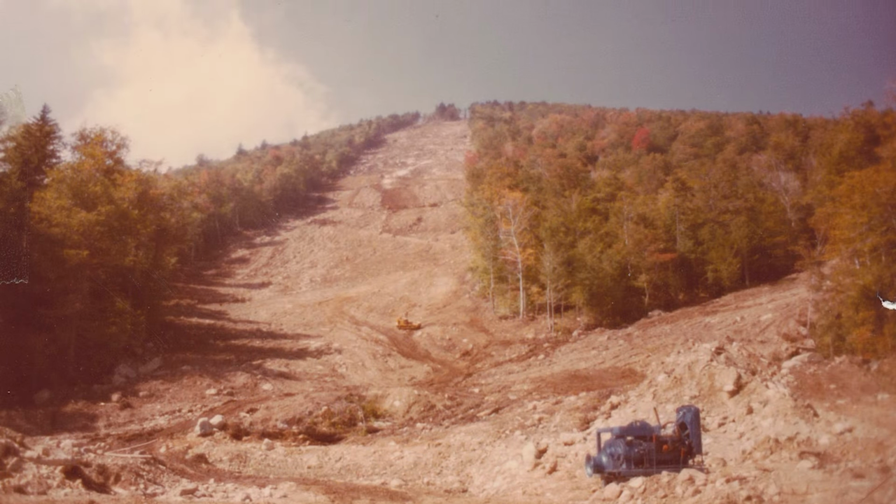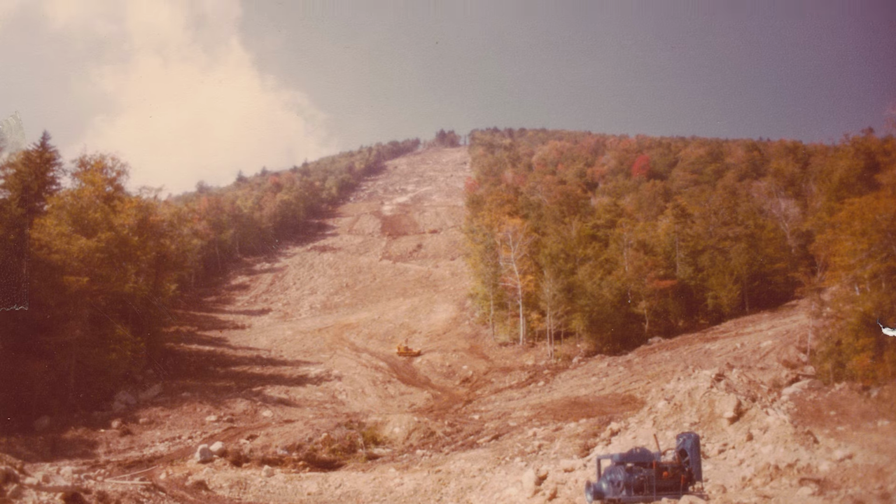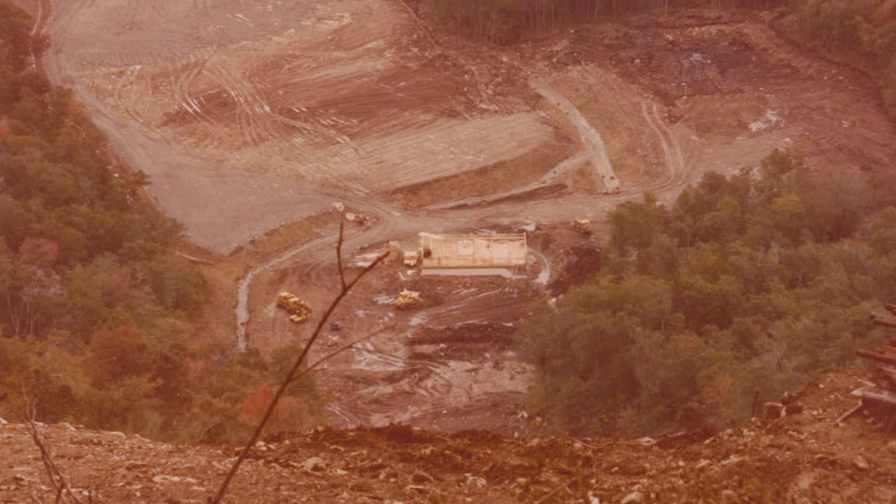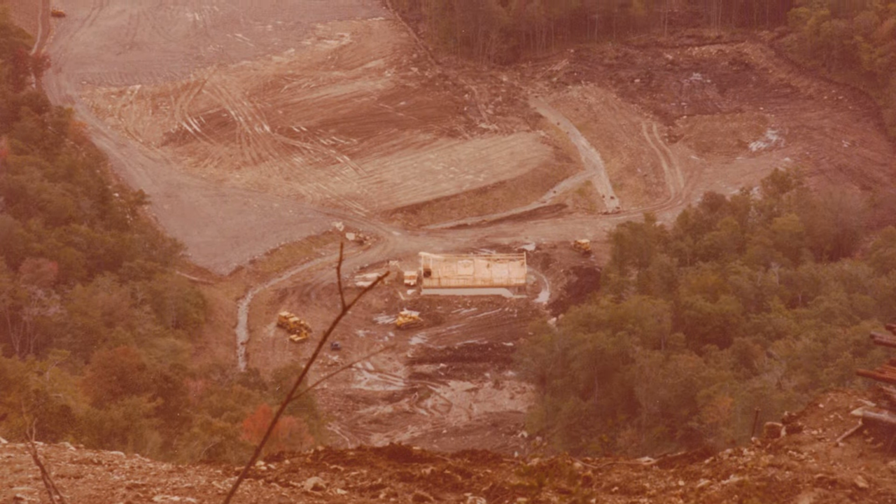Bear Mountain was really steep. I remember riding a snowmobile from here to the top of Bear before it was cut, and you just get to the top of the mountain, then get down to the bottom and see where the base of it was going to be. It was kind of like a meadow-like area at the base of Bear. And then the next year we started cutting trails and installing the pipeline.